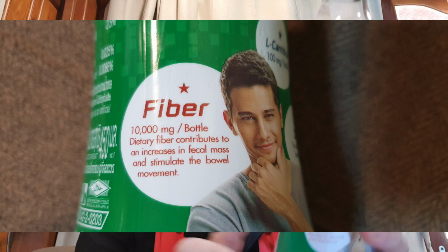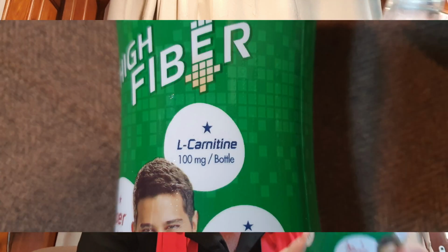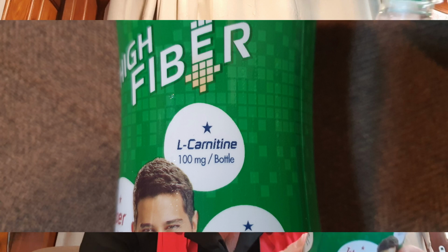Here in the English, what it says, and I'll show a photograph of it here, is 10,000 milligrams per bottle of dietary fiber contributes to an increase in fecal mass and stimulates the bowel movement. Now, I did not know that when I downed this bottle. Luckily for me, I was heading home, because less than 2 hours later, my stomach was cramping big time and I had to run to use the toilet.